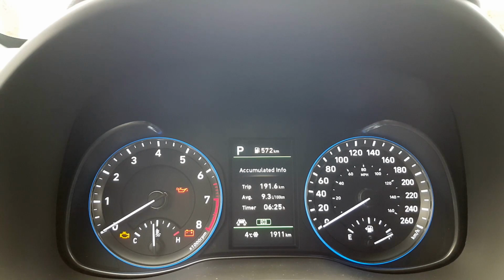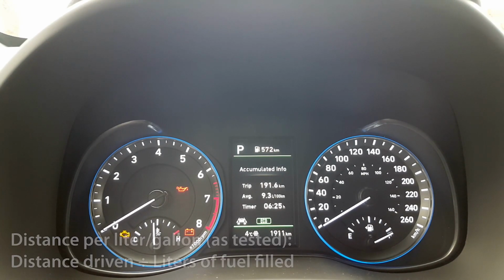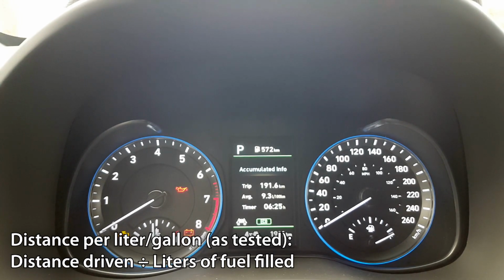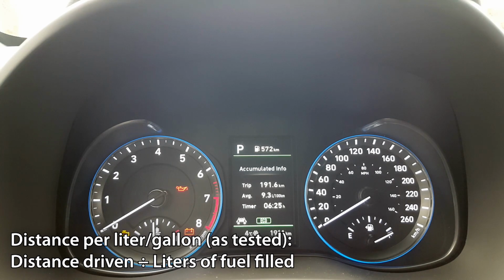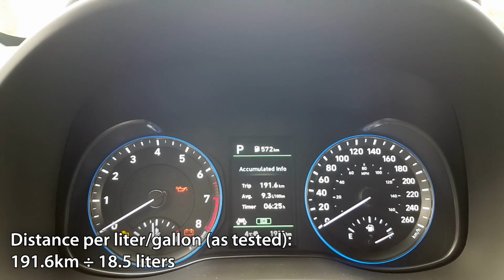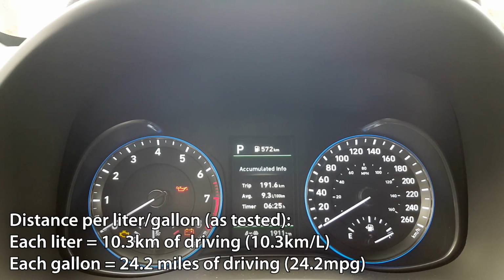What we're going to do now is we'll calculate our kilometers per liter number, and how we're going to do that is we'll take the 191.6 kilometers that we've driven so far and divide that by the 18.5 liters of fuel that we filled up. So 191.6 kilometers divided by 18.5 liters gives us 10.3 kilometers per liter. That means on every liter of fuel, you can expect 10.3 kilometers of driving.